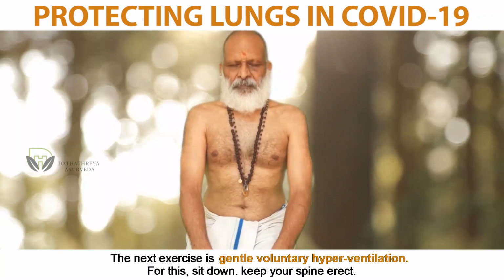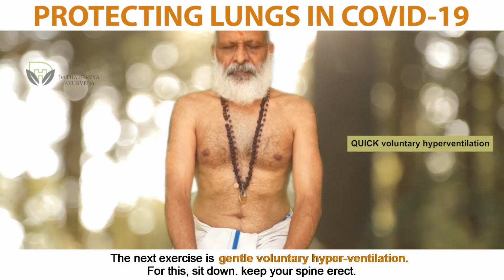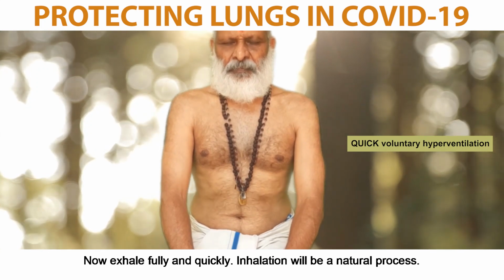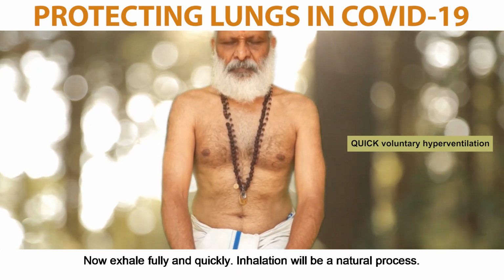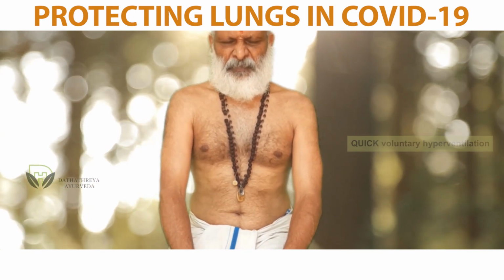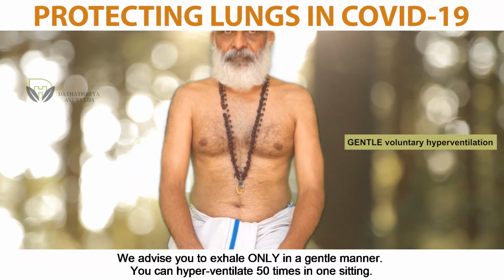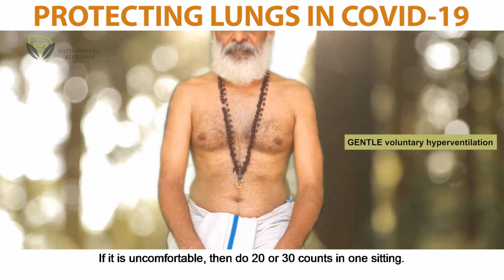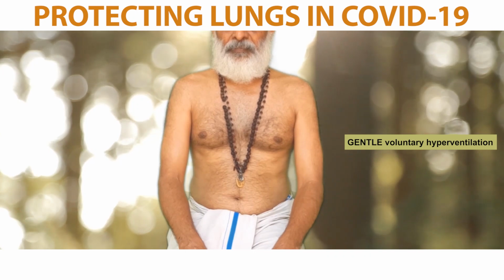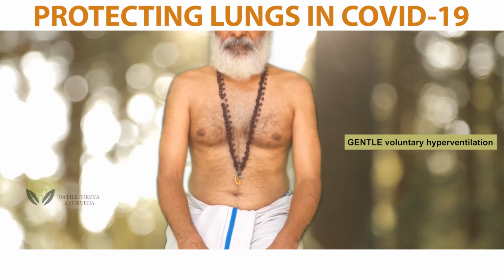The next exercise is gentle voluntary hyperventilation. For this, sit down. Keep your spine erect. Now exhale fully and quickly. Inhalation will be a natural process. This exercise can be done fast or in a gentle manner. We advise you to exhale only in a gentle manner. You can hyperventilate 50 times in one sitting. If it is uncomfortable, then do 20 or 30 counts in one sitting. Then, take a deep breath, relax, and start again.